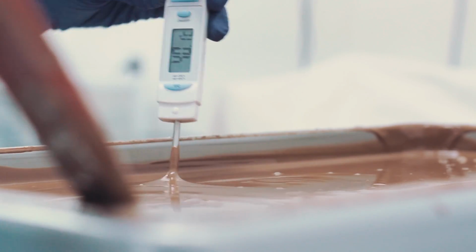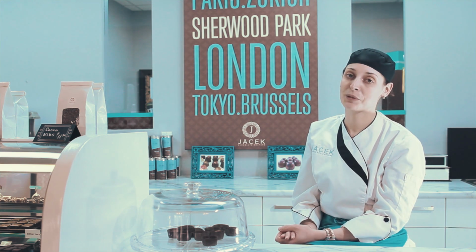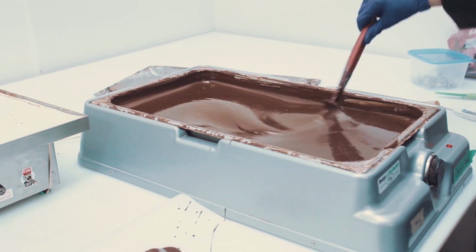We use exclusively French chocolate. We believe it is the best in the world, and we're really lucky to work with some really great providers, both for our fresh ingredients and for our chocolate.